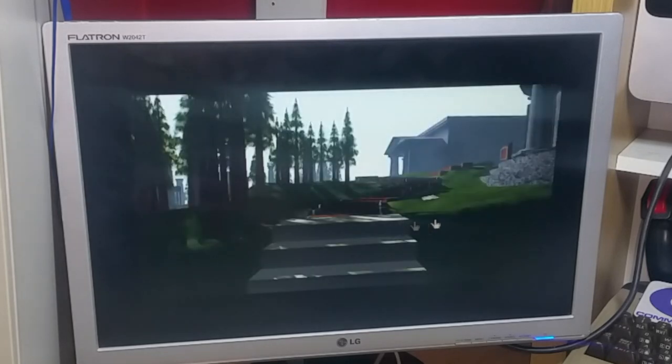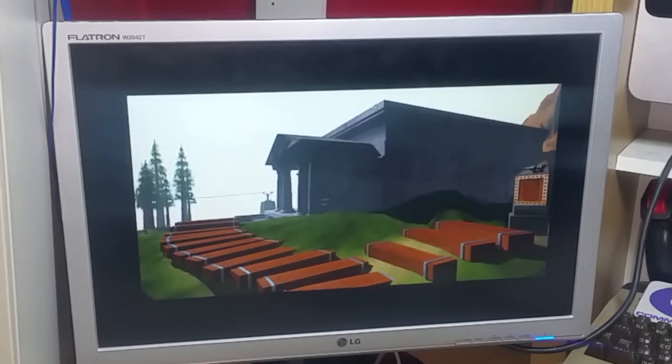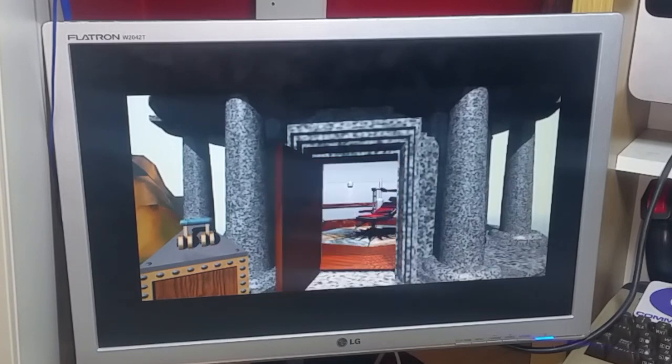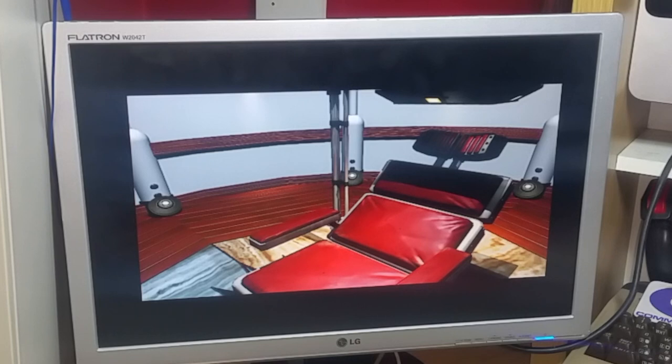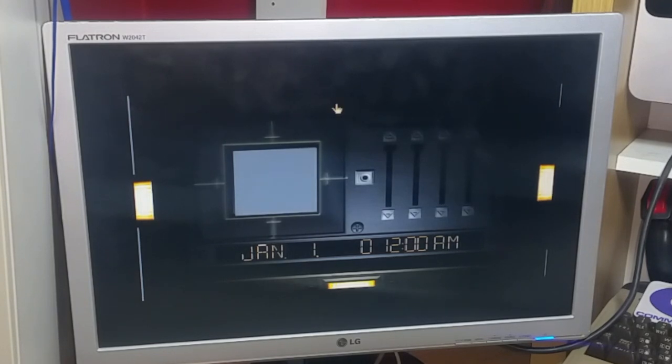It is working. Myst is running. Yeah. Is working fine. Hey, hey. Let's go sit on the chair. Ooh, buttons. But yeah, there we go, that's Myst. Is there anything else I can try and run on it?